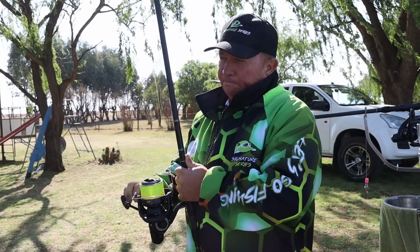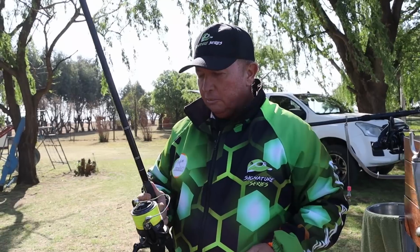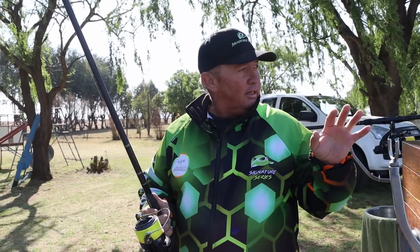Let's see how long it takes this time. Previous rod was between 5 and 7 minutes. It was quite a surprise for me. And I must say, I think why the bottom traces work on this side of the dam, we've got quite a hard bottom. Benny, when you go deeper, the bottom stays the same as it is here? It doesn't get softer, or does it get softer?